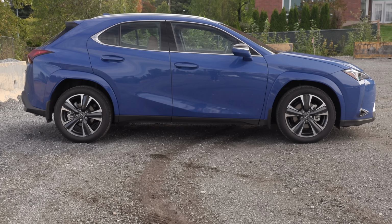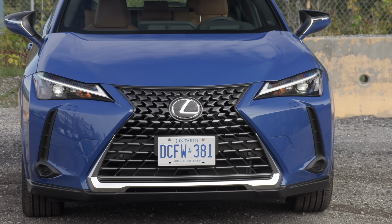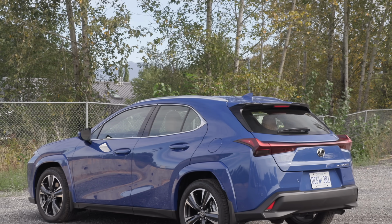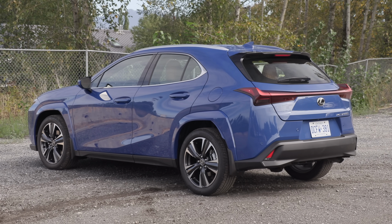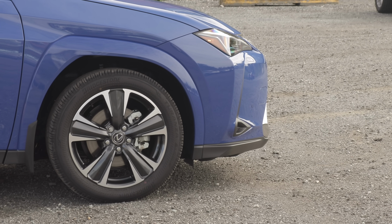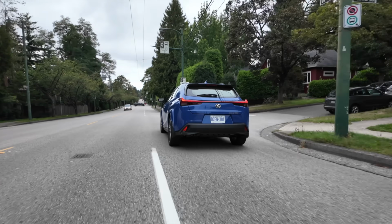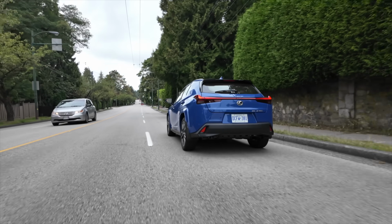This gets 6.3 inches of ground clearance and comes standard with LED headlamps, LED tail lamps. You get roof rails, 18-inch wheels, and run flat tires. No temporary spare tire. Now, some benefits with run flat tires: if you do puncture it, you can still drive it for a little while at low speeds.